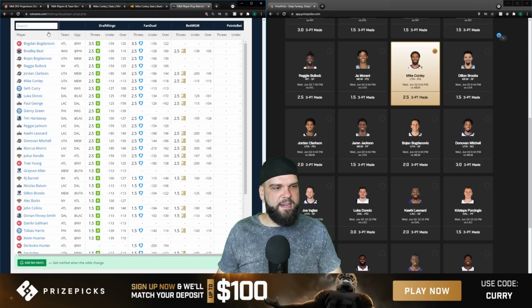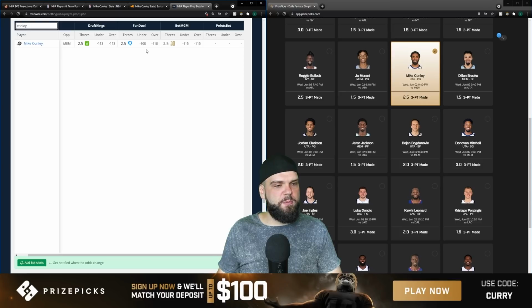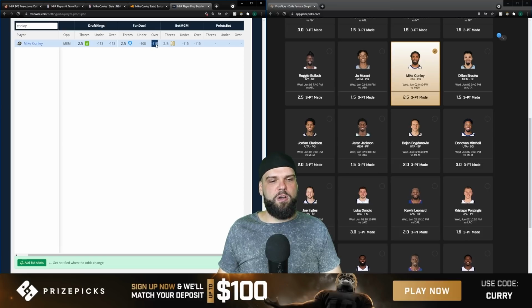So we're going to click the 3-point category over on RotoWire. Let's type in Conley's name. And we've got him at 2.5 3-pointers made in 3 different books here. Now, this first book, he is -113 on the under, -113 on the over. Obviously, we're not really getting any help there. No nod either to the under or the over. Same situation over here. He's -115 under, -115 over, completely even Steven there. And finally, we get a little bit of help here, with -118 to go over and -108 to go under. So a slight favorite to go over according to the FD Sportsbook over there.